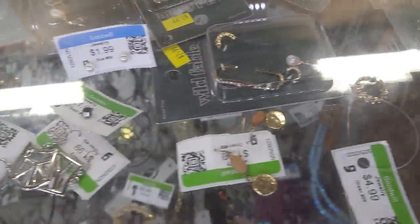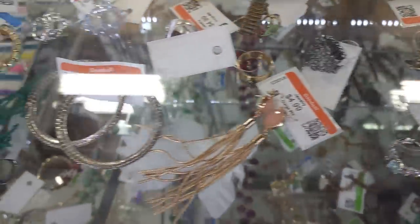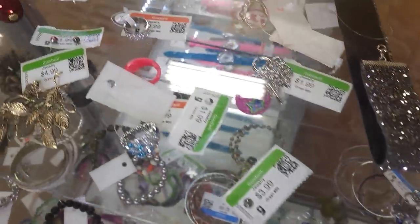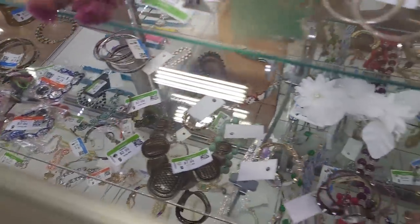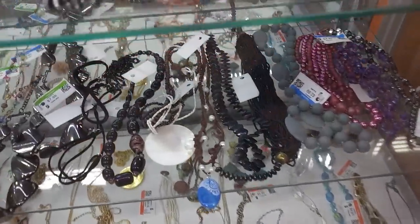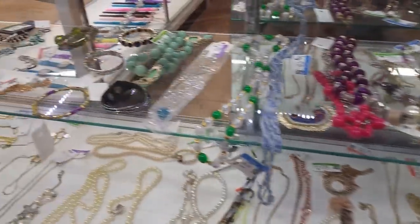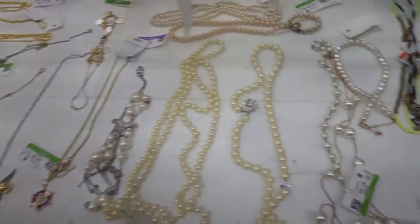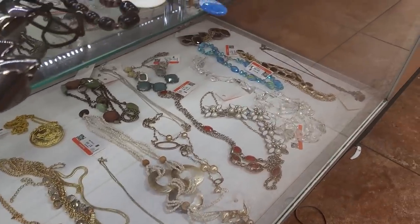All right, let's take a peek in the jewelry. See if there's anything. Those are fun. I don't see anything really calling me this time. Look down here. That's kind of pretty, that little blue guy there. It's not anything high-end or worth picking up. All right, I don't see anything this time.